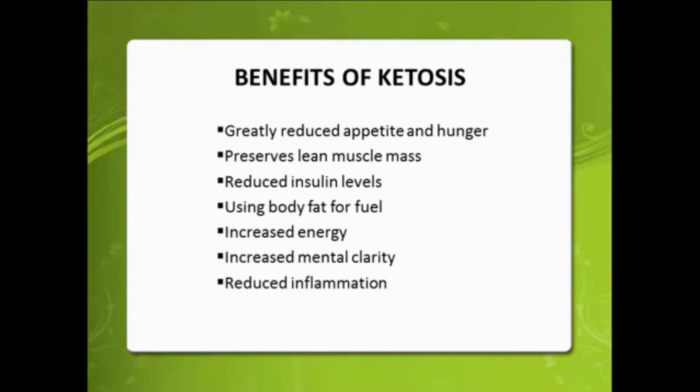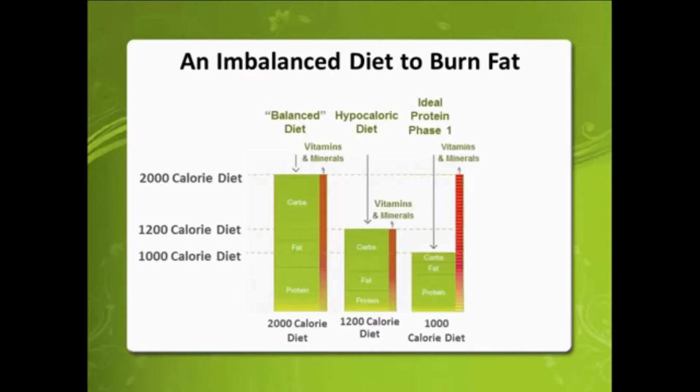The benefits of ketosis include reduced appetite, the preservation of lean muscle mass, lowered insulin levels, which is what actually triggers the body to release stored fat, and the use of stored body fat for fuel. Dieters in ketosis also experience an increase in energy levels and mental clarity, along with a reduction in systemic inflammation. Now that you understand ketosis, let's look at why Ideal Protein takes an imbalanced diet approach to weight loss.